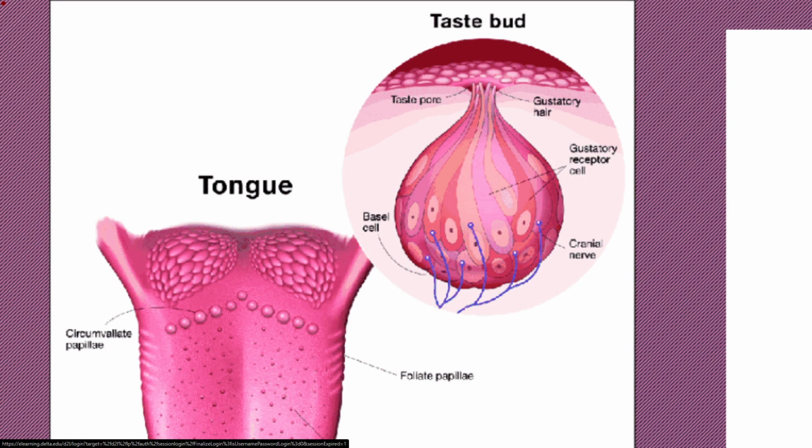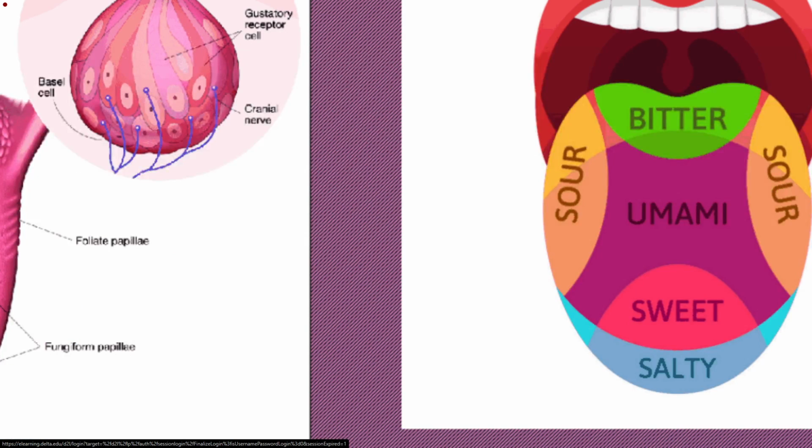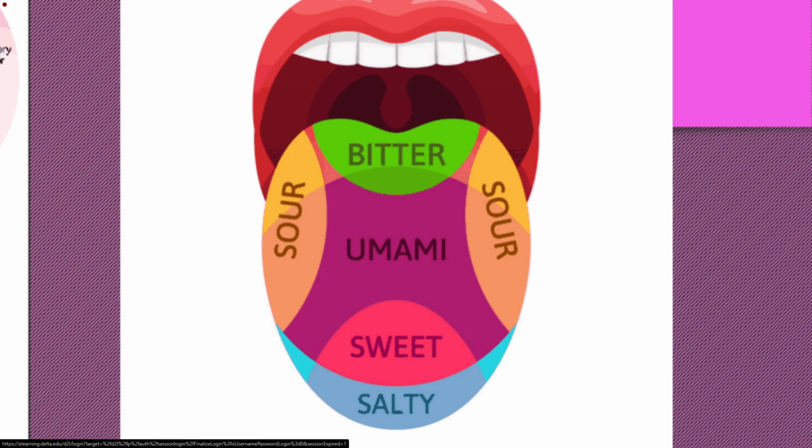Okay. Let us see what else we got. So umami is more towards the back, but we got salty on the tip, sweet on the tip and the top, sour on the sides, bitter at the back.